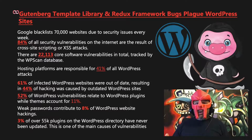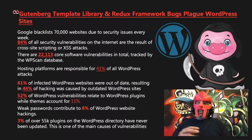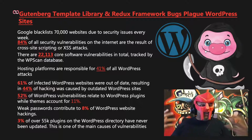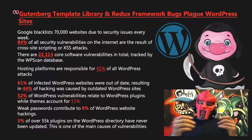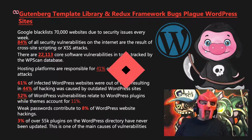Now, this is one of the main causes of vulnerabilities. Years ago, I downloaded all of the plugins and all of the themes, all of the versions that were there, and I ran a bunch of scans against them. And I came up also with roughly 55,000 plugins, and there are 25,000 themes. So you have a total of 75,000 packages that are mixed and matched and put together to create a WordPress website, which, if you look at the 52% of WordPress vulnerabilities being related to plugins and 11% being related to themes, you have a wide array of possibilities for attackers to attack millions of sites on the internet.